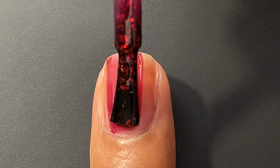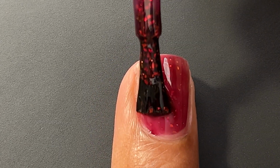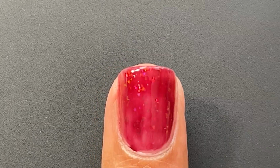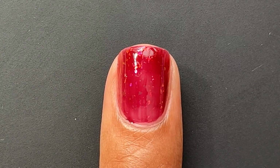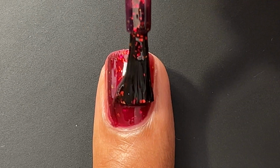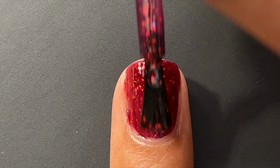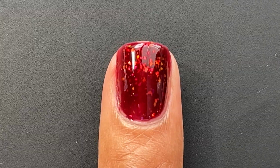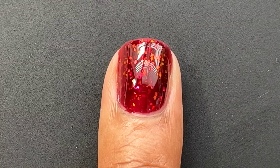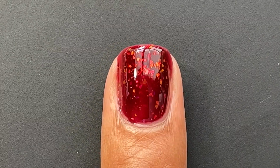So the more I use ILNP's brush, I just don't like it. I need them to switch to their top coat and base coat brush because it's just so much better. But this is a really nice jelly polish. It is not completely opaque in 2 coats. But I did leave it at 2 because it just looks more bloody that way. If you want it to be completely opaque, you might want to go for the 3rd coat. But I think 2 looks really cool for Halloween, and you can really see those flakes inside the polish.